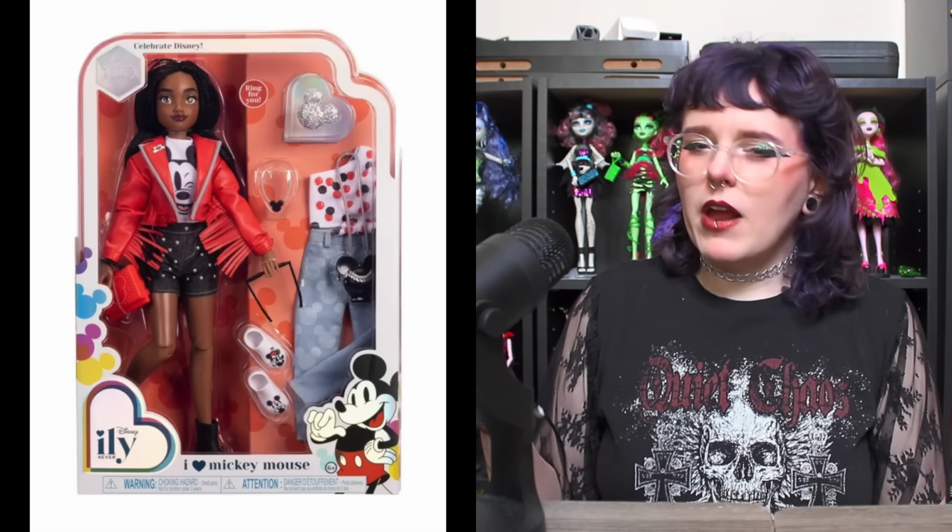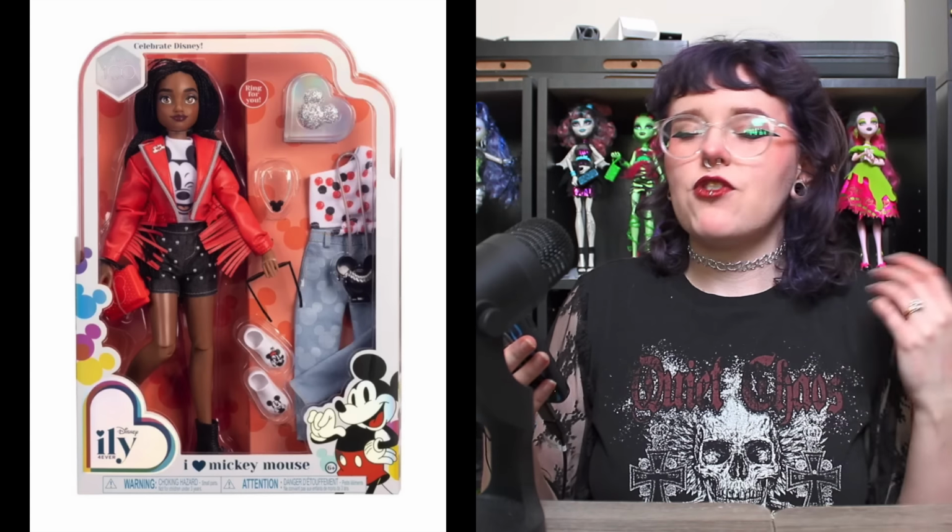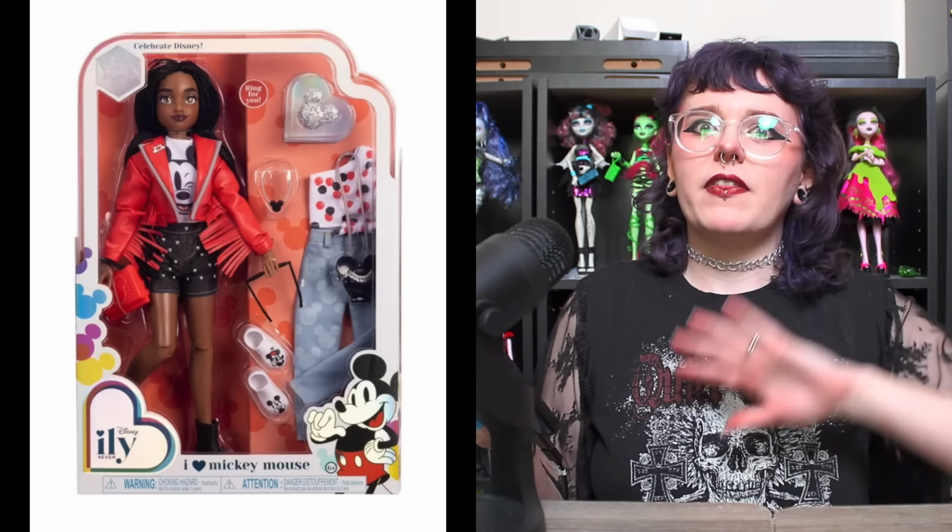This was another one that I got a few times, Disney ILY. It's cute, but it's horrible to open. A lot of other people specified, because nothing can be simple, there are two lines of Disney ILY dolls. There's ones that are produced directly from Disney, and then there's ones by Jakks Pacific. And a lot of people specified that the Jakks Pacific ones were worse to open. I only have one from the original lineup that I think was from Disney directly.